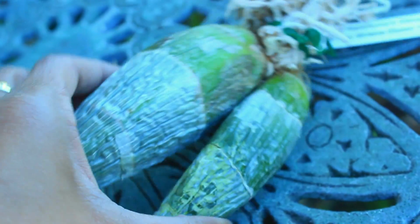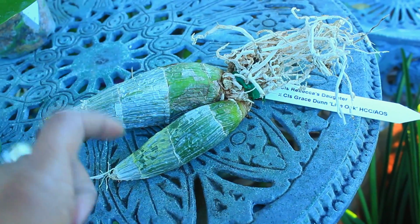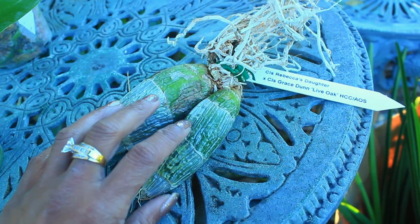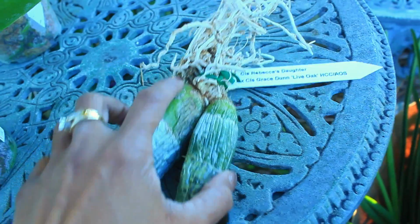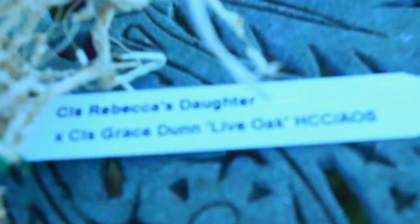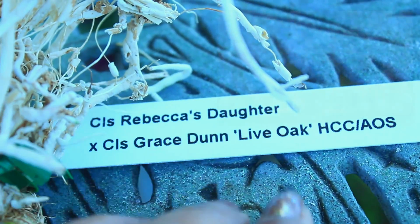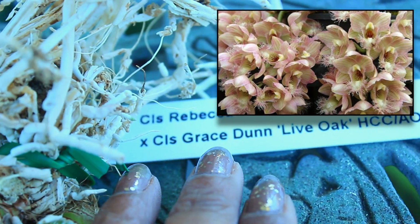And last but not least, off of this batch is this Catasetum, believe it or not. Yes, I'm going to try my luck at this Catasetum. I've been watching this variety for quite some time now, and this is awarded. So very nice Catasetum right here. And let me go ahead and show you exactly what this is. This is a Rebecca Daughter times a Grace Dunn, and this has a very pink striped blossom.